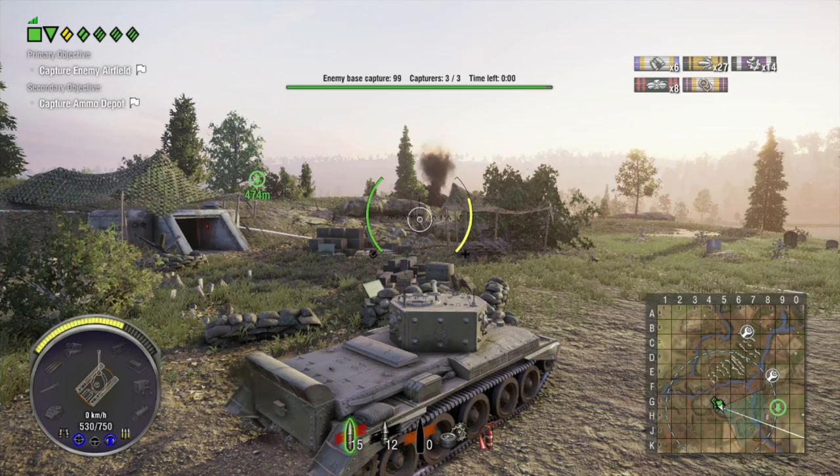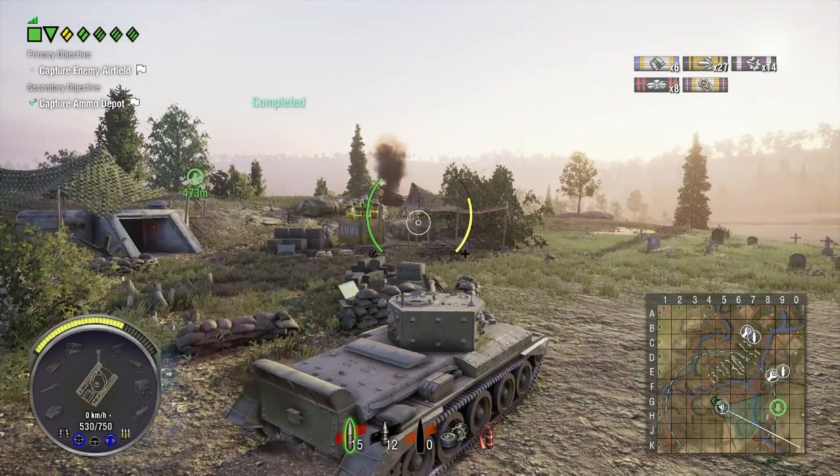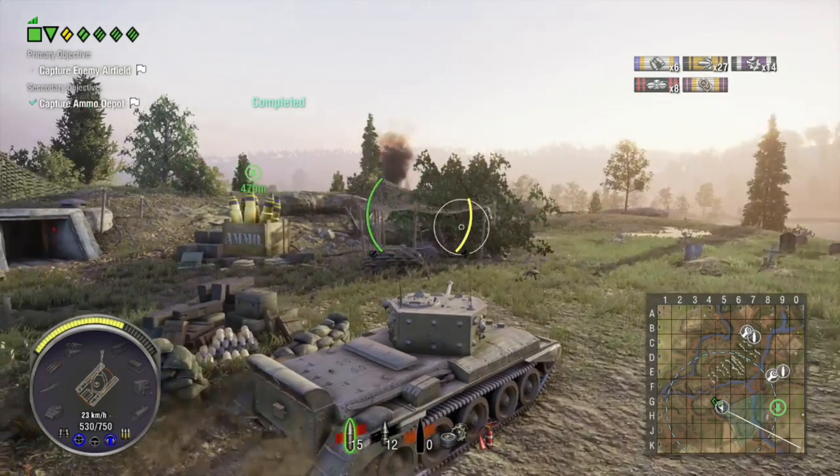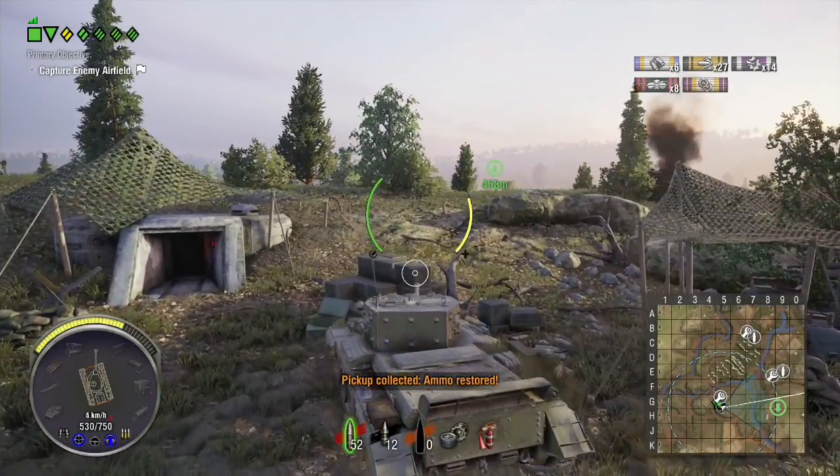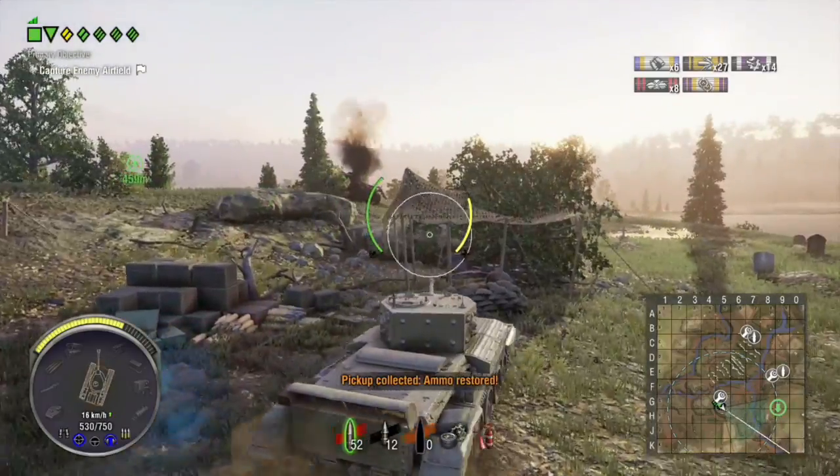Here come my allies trundling along. The German ammo depots were captured. And there we go. Grab that ammo and then go and capture the airfield, or kill everything. Whichever comes first, really.